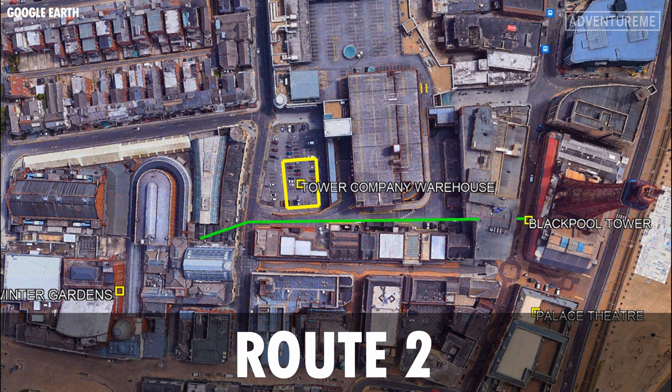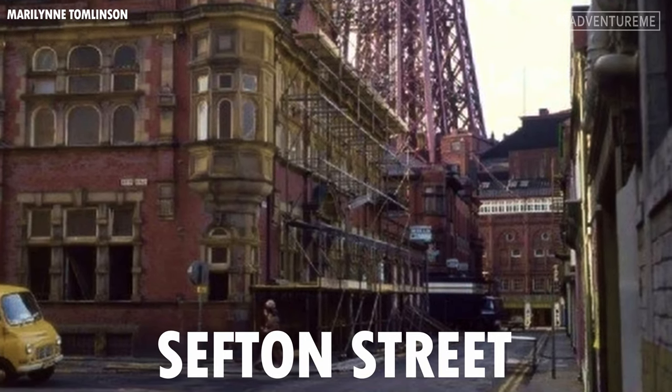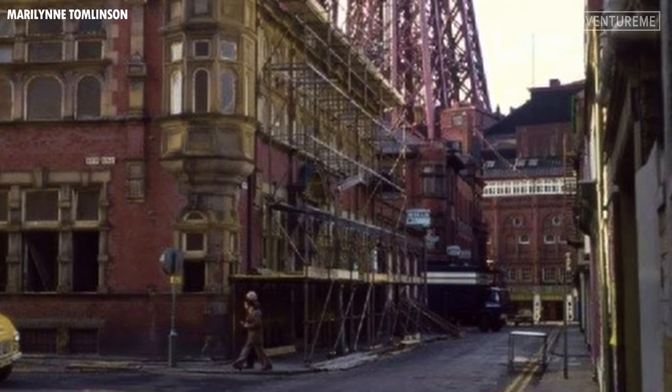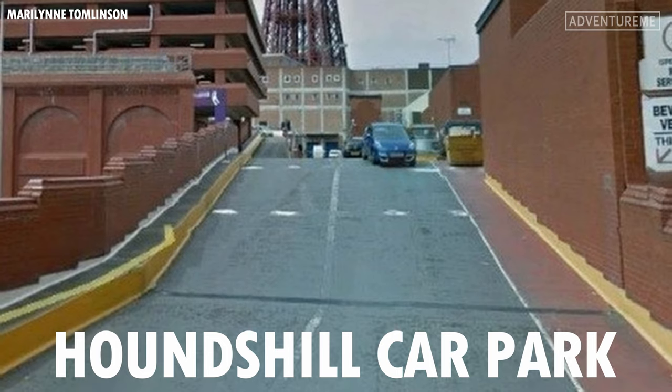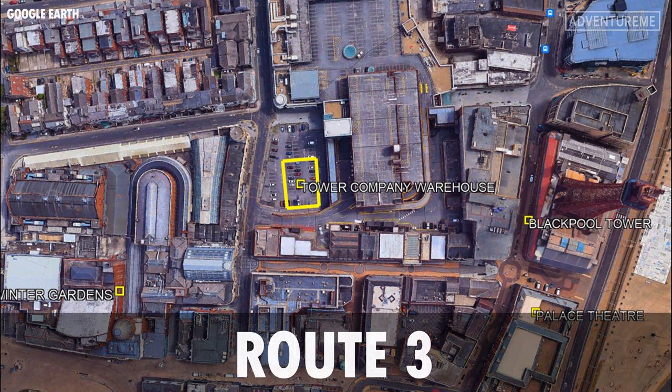Route number 2 would have seen a similar route, but running up the now defunct Sefton Street. Here's a picture of Sefton Street before the Houndshill shopping centre was built over it. It would have been easier to dig under a road, and it would still pass close enough to the warehouse for access.